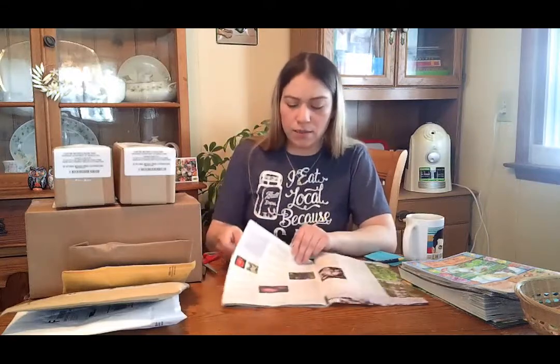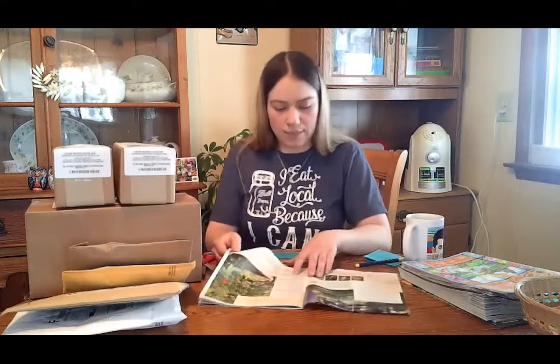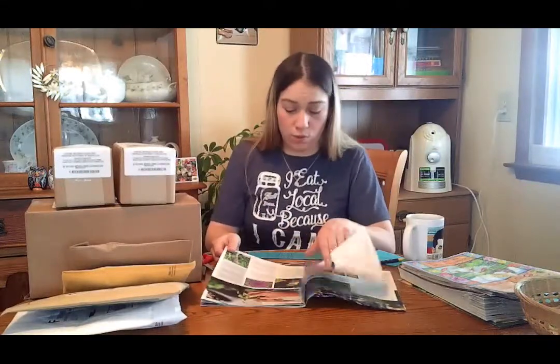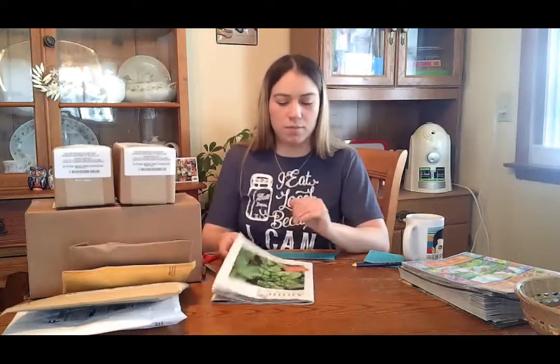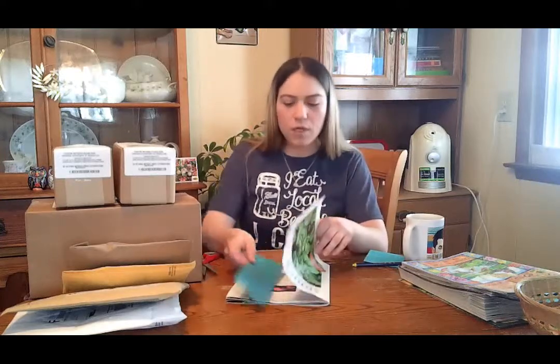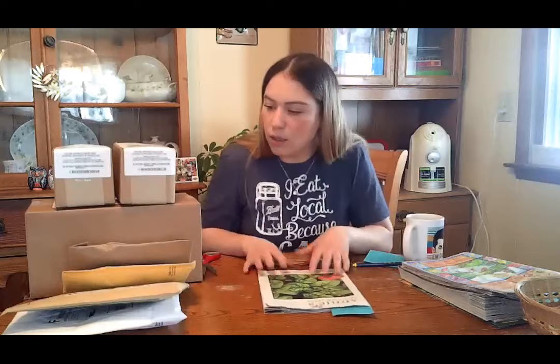Annie's is a pretty beautiful magazine as well, lots of nice photos. There's a lot of organic options as well with Annie's. So everything that Annie's offers, like Sow True Seeds, is open pollinated or heirloom, so it's not hybrid, and it's going to have seeds that you can save and continue in your garden. So really like that as well with Annie's.